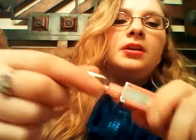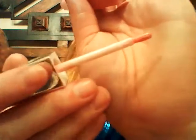And I would say the Sonia Kashuk glosses, if you're a fan of MAC, are kind of similar in formulation. That's why I wanted to mention it. Once again, kind of running out of room, but this is it swatched right here. Okay.